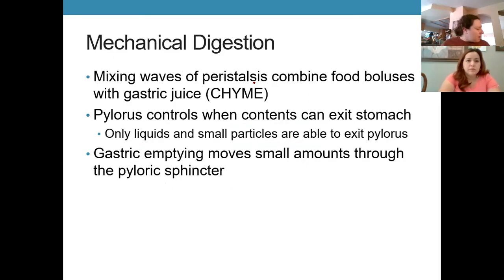So the mechanical digestion, it's a couple of different things that go together. First of all, we're trying to mix the incoming food boluses from the esophagus with the gastric juice. And that's how we get chyme. It's just what we call that mixture of things. As I said, the pylorus acts kind of like a filter to control what exits the stomach. So the food particles have to be small enough before they're able to exit. Otherwise, they have to keep staying in the body of the stomach to get broken down. And so gastric emptying is always a very slow process where just a few mils of chyme is able to squirt through the pyloric sphincter. So that's under very fine control as far as what volume is allowed out.